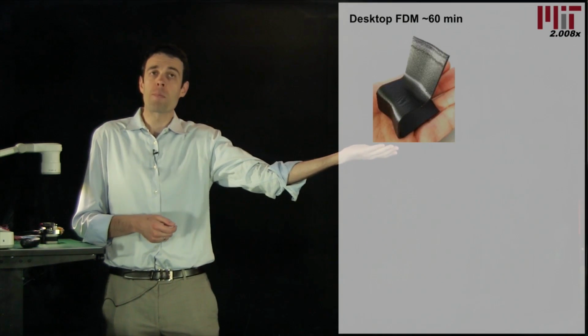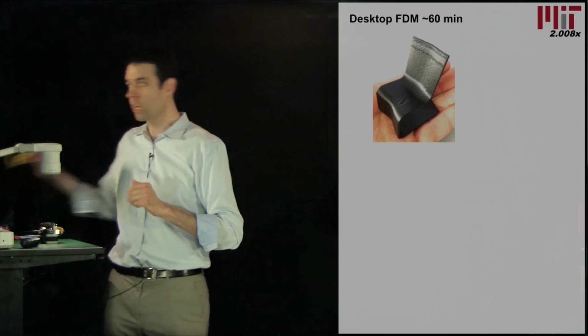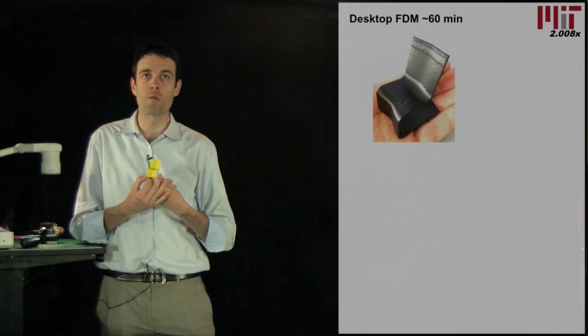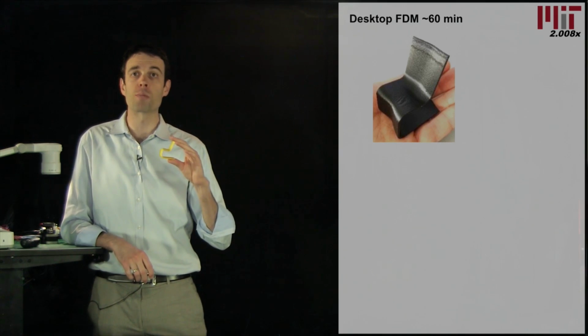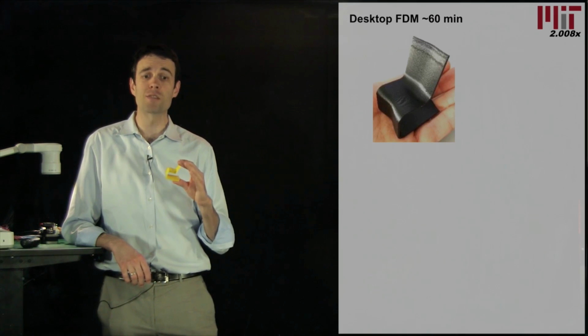First, I could, say, print a small chair, a model of a chair, on my desktop FDM machine, like the little yellow chair I have in my hand. This takes about an hour to print, and if I want this for a model set that I'm building or as a prototype of my product to take to a meeting, an hour to make this is pretty satisfying.